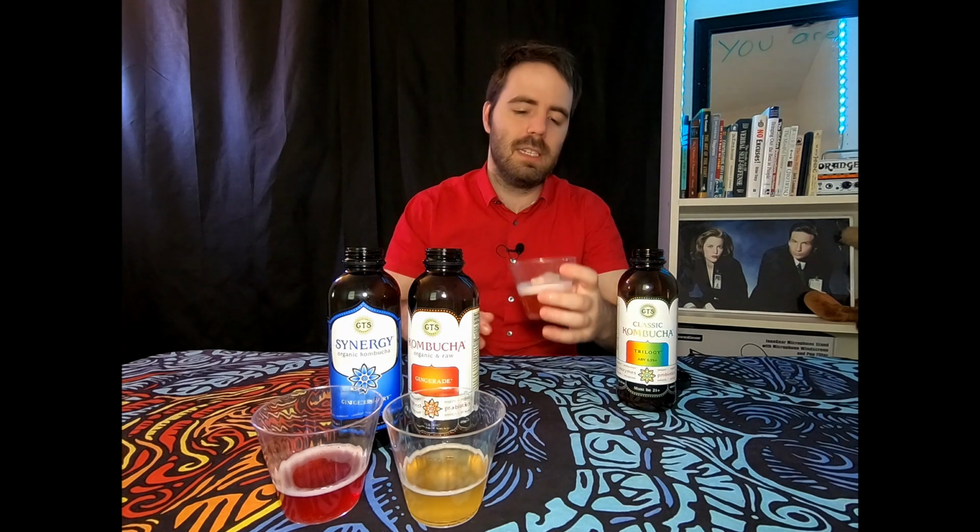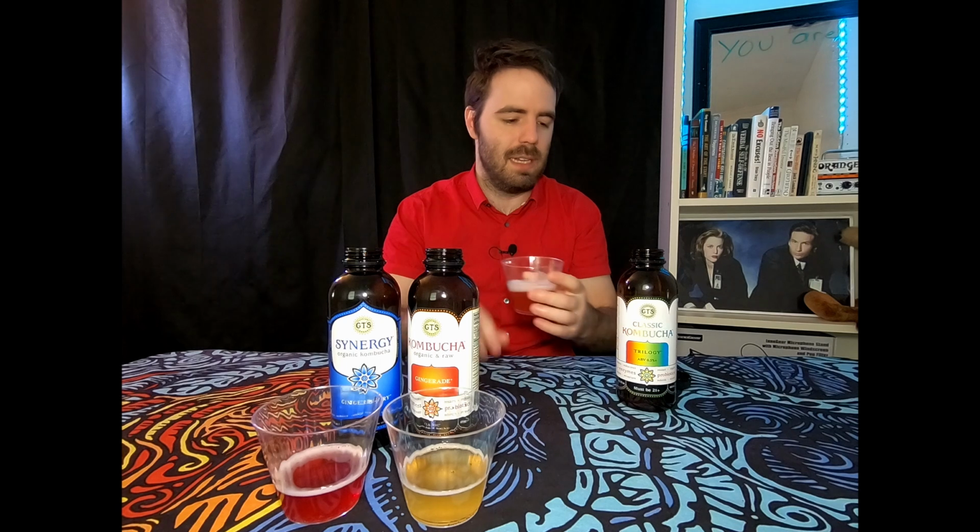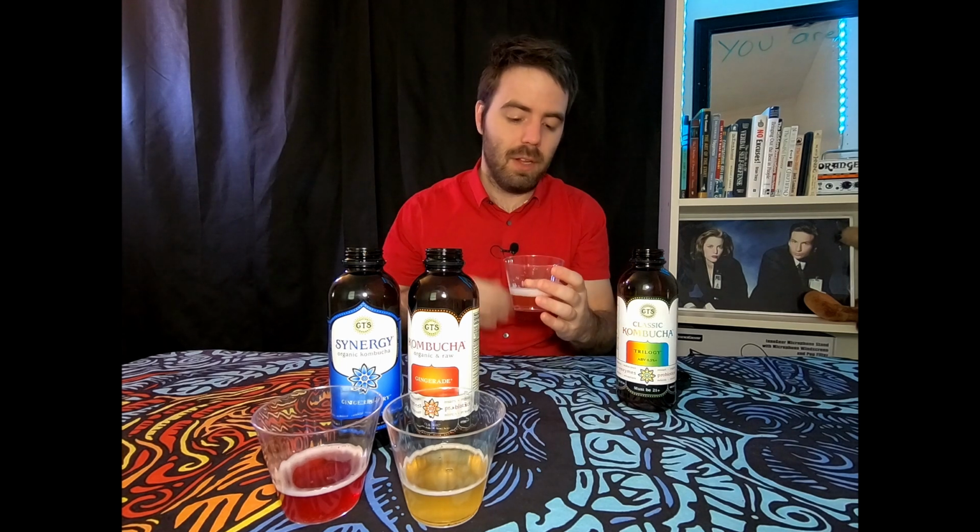This one's kind of red. He did some sort of strawberry infused one like back in 1996. I'd be interested to see how similar that is. It smells like strawberry. Maybe raspberry. Again, you get a lot of vinegar, you get the tartness. I wouldn't be surprised if there was apple cider vinegar in this.